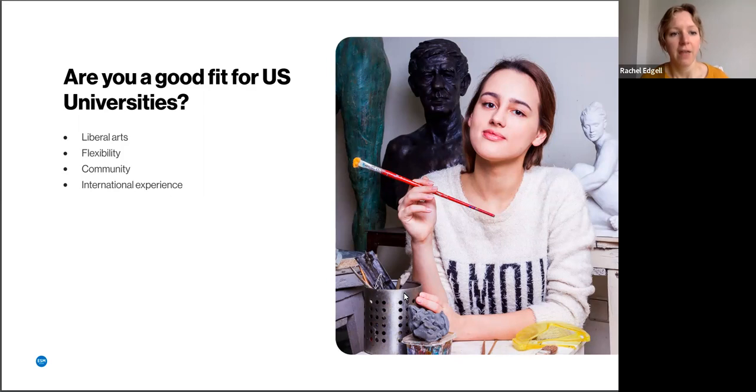And then finally, if you are someone who wants international experience or is coming from an international background, then I think US universities are a good fit as well, because similar to UK universities, there tends to be a pretty big international cohort at university. So there would be students, as Jenny was saying, from your own country or your own region, as well as many other countries, many other regions. So you can have that familiarity and also meet people from totally different backgrounds to you.